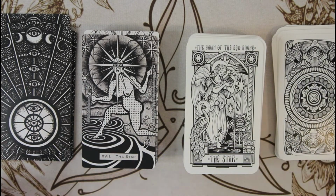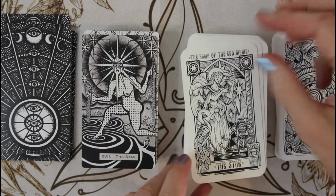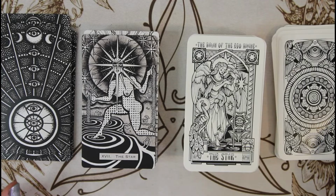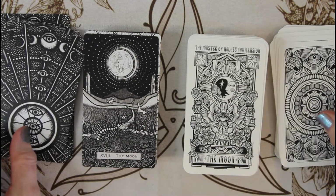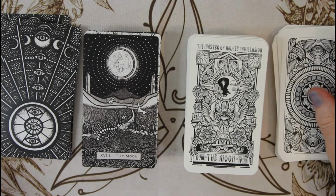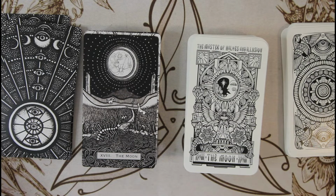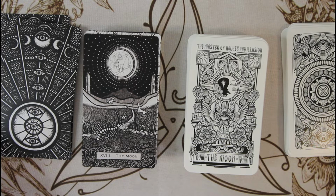The Star. The Dawn of the Ego Divine. I think that's what that says. Sometimes it's hard to read. Yes. The Moon. The Master of Halves and Illusion. And I'm all about faces on the moon and the sun, so that one's very cool. This one looks like some kind of skeleton.